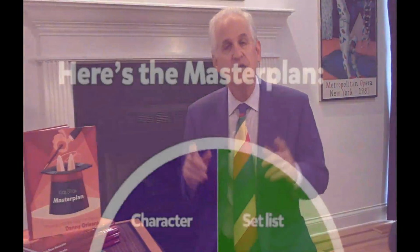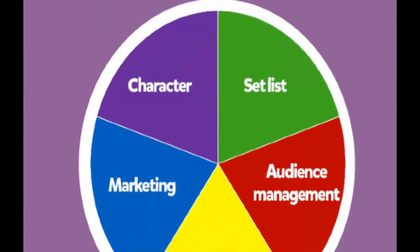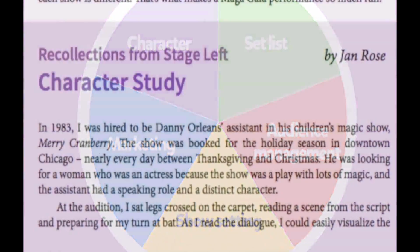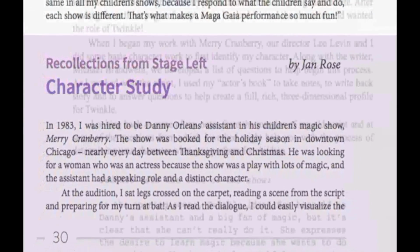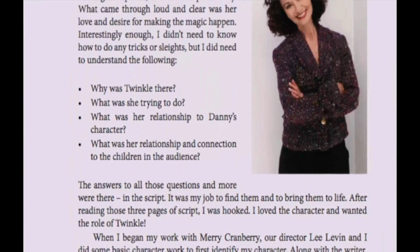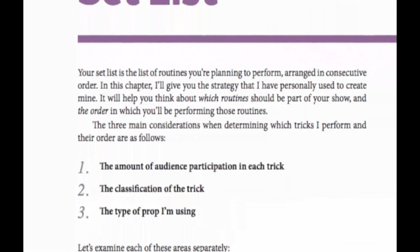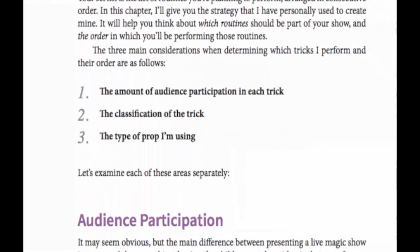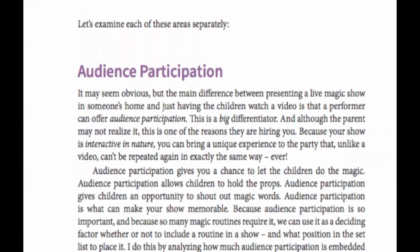The book has 5 chapters, and each one is an important part of my master plan. Each one will help you create and improve the way you perform magic for children and their families. In the character chapter, I examine the characters of successful kid show magicians and create a path so that you can discover your own character that will appeal to kids. In the chapter on set list, I discuss my strategy on how to alter the order of the tricks in your show to keep kids' attention and to maximize entertainment.